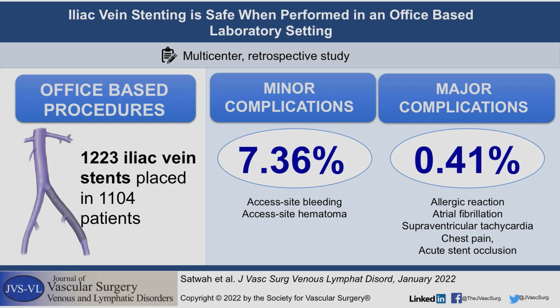Minor complications were primarily related to insertion site hematomas and were managed without hospital admission. No complications were related to the sedation that was used or acute renal failure, and there were no mortalities. The authors concluded that major complications are rare after iliac vein stenting in an office-based setting, and that minor complications were related to the insertion site hematomas and did not require hospitalization.